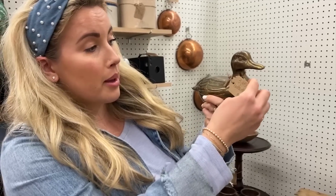Did you guys know that my mom's interior design business back when I was a baby used to be called Ugly Duckling Interiors because she could take the ugly duckling and make it into a beautiful swan? But do I want a bird? I'm not really a big bird person. Mom, it's cute. We love it. I'm thinking of you, but I'm not gonna buy it.